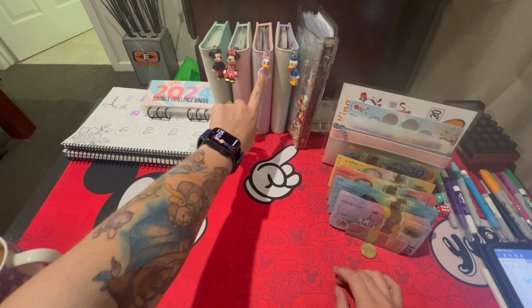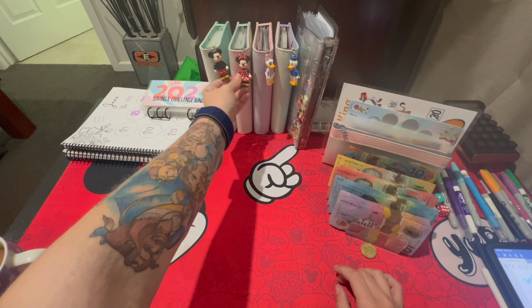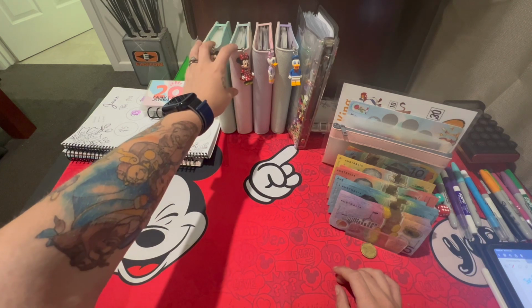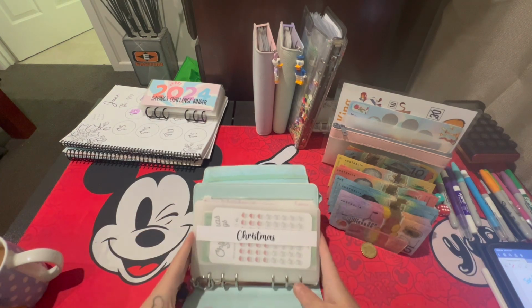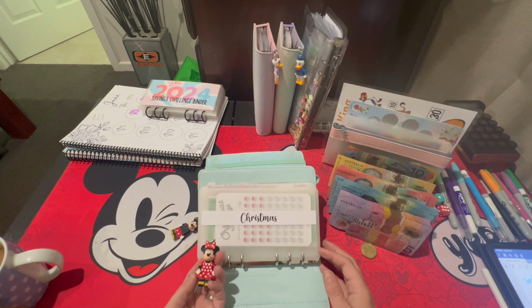Alright, also I got some new keyrings from a friend. How cute are they? So I have Mickey, Minnie, Daisy and Donald. So starting with Mickey and Minnie. And they're just like little Lego key rings.